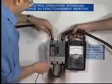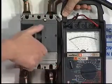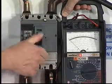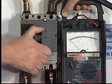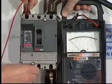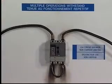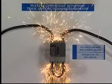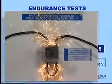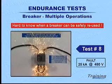After this test, continuity testing indicated that the breaker was no longer conductive when the breaker was reset to the closed position. This occurred even though the handle still functioned with a good audible clicking sound generally associated with a functional breaker. This is a freeze frame of the 8th and last test. When utilizing a multiple-use device, the key thing is being able to know when that device can be safely reused.